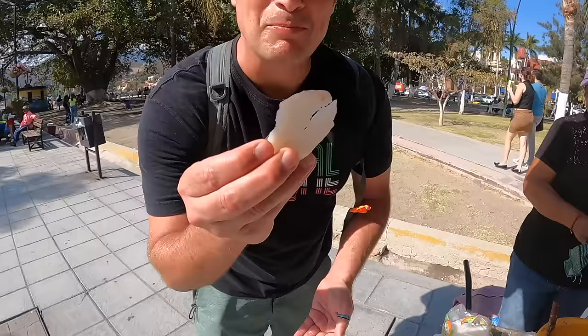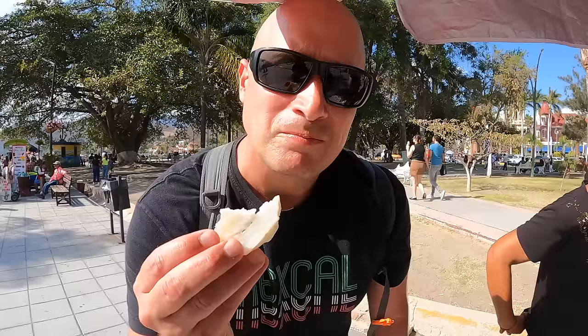Oh, it looks like it has that consistency. It does. It kind of tastes like a potato, but sweeter. And the salt and the lime are really good. And she's got some hot sauce you can put on it. Interesting. Very cool.